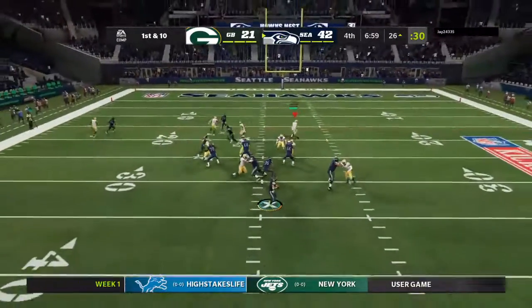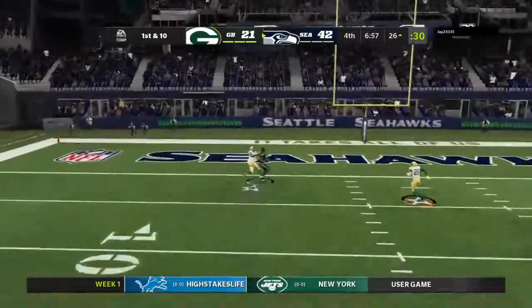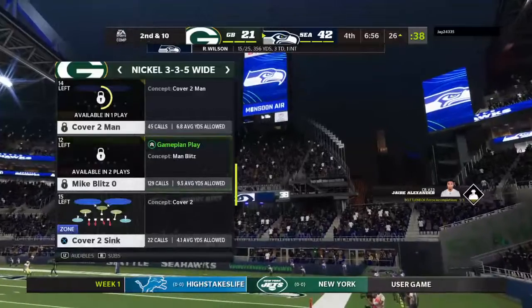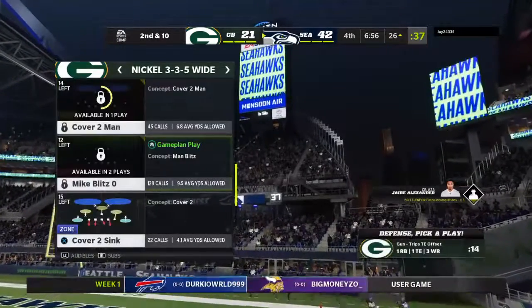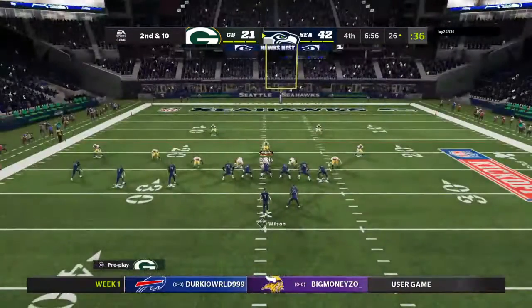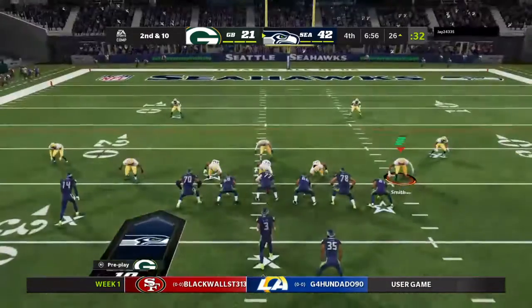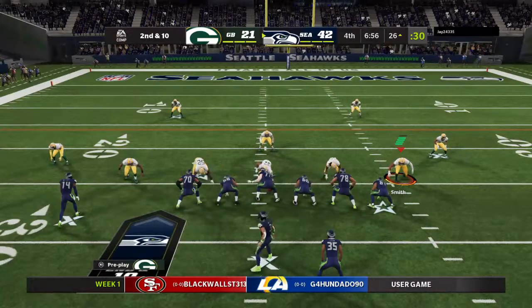Off the play fake, here's Wilson. And that one a little too high as it's knocked away and incomplete. I like the thought process there. They connected on a big play, and sometimes you find the defense vulnerable. So they went for the bigger shot, went for it all on that one. This time, they were ready for it.